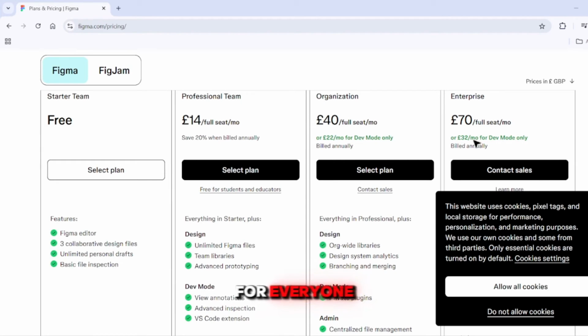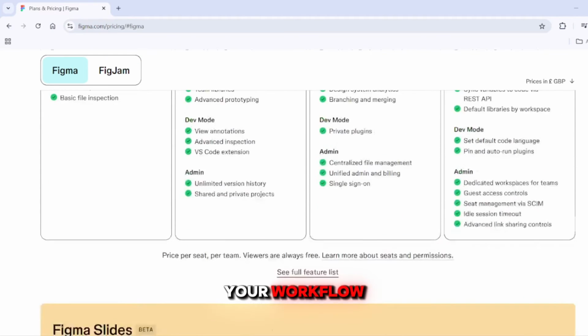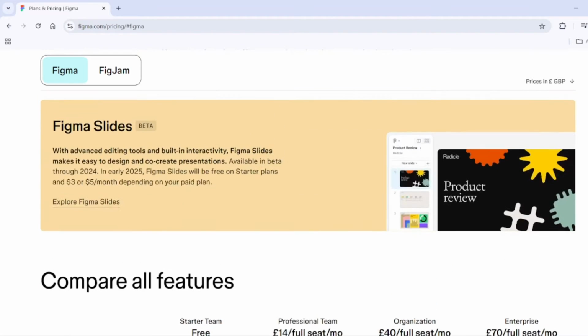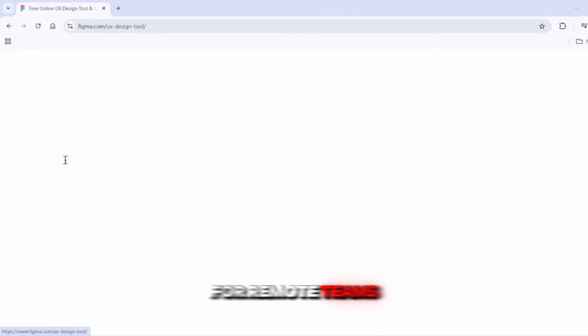Figma is designed for everyone, from freelancers to large teams. So whether you're an independent designer looking to streamline your workflow or part of an enterprise needing robust design solutions, Figma adapts to your needs. Its cloud-based nature means you can work from anywhere, which is essential for remote teams.